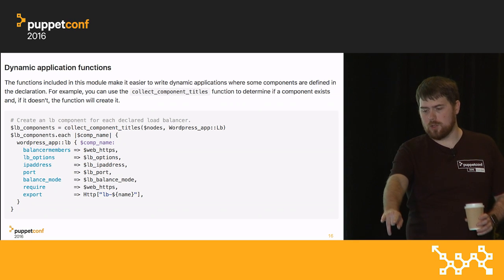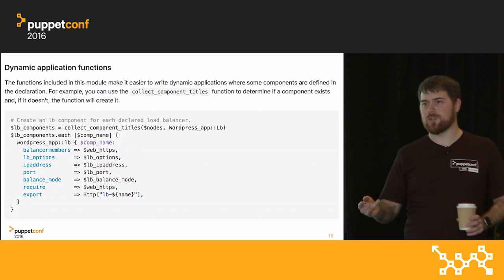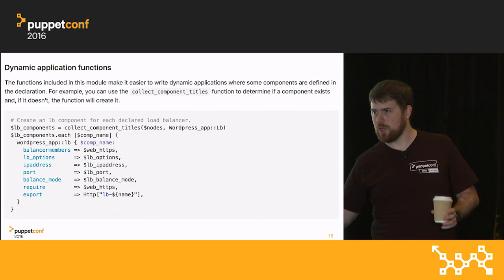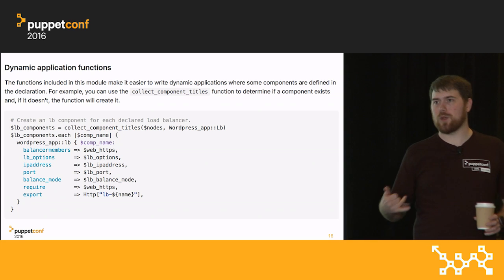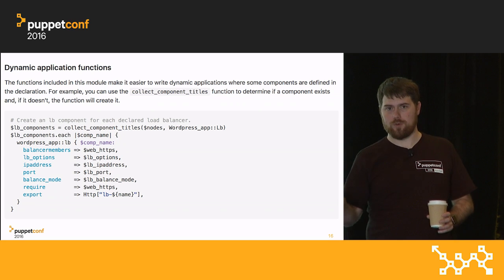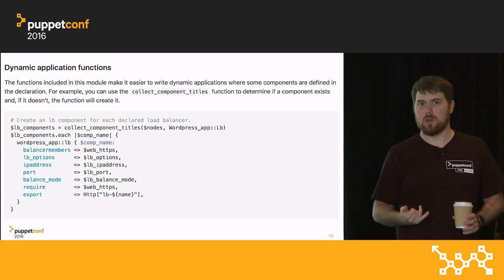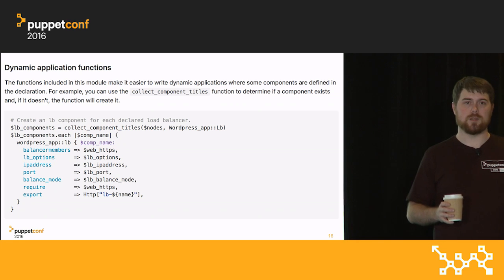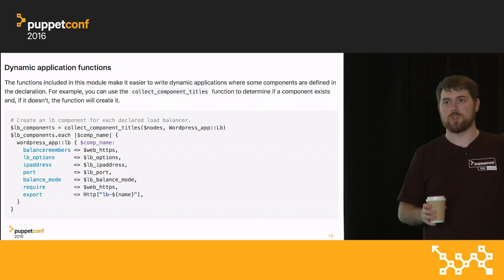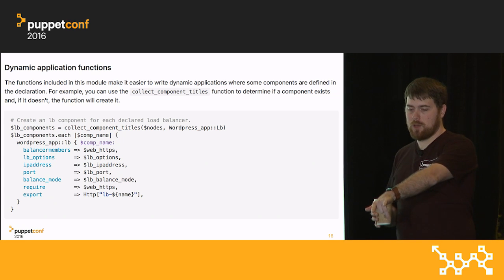But in this case, you just tell it this nodes hash, and think of it like in a defined resource type, you get $name for free. It's the instance name of that defined type. When you declare an application instance, you get nodes for free in addition to name. And nodes has all the mappings that you did. And so when we add classifier support for application instances, we'd get back all the instances you told us, all the nodes that are responsible for this web tier of this instance of the application. So that piece of data goes in first.